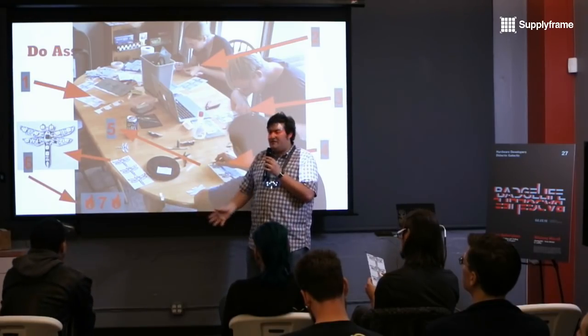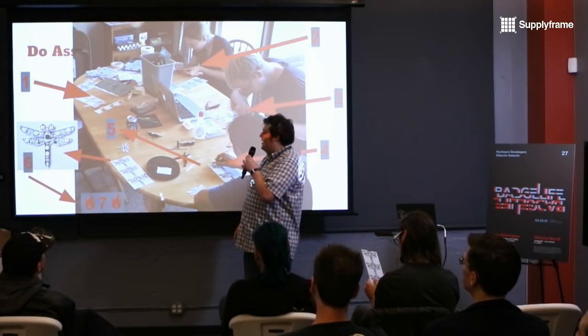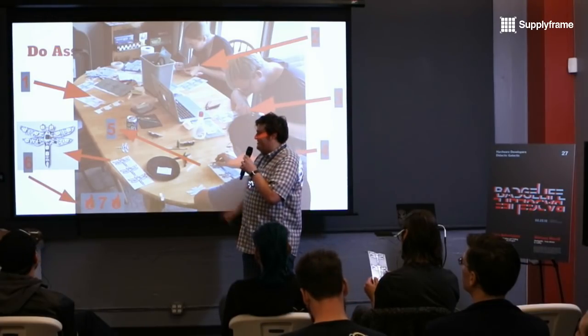Stuff the boost and the inductor. The inductor is the most fun because you can't put it on backwards, and it only goes in one place. Stuff the inductor.